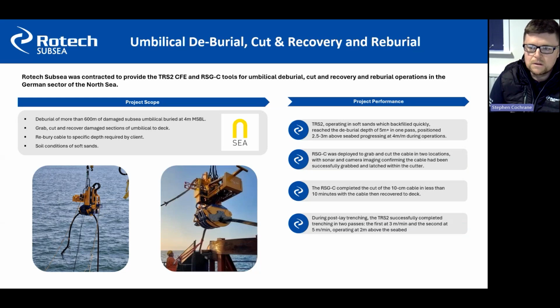which can be seen here with a company called NC over in Europe, where we had to debury using the TRS-2. The reason we used the TRS-2, which is our larger system, is that umbilical was actually buried at 4 meters in depth. So we needed the volume and the jet pressure to get access to that umbilical to then go down with a Rotech Subsea cable grab, lock onto the umbilical, cut and remove the sections to repair.